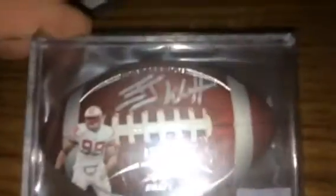And the last card, John, let me know if you need it, but it's a very nice card. Leaf Draft football, the 49, JJ Watt, autograph. He sold for 30 plus every day of the week.